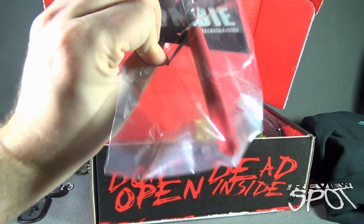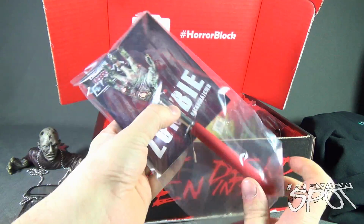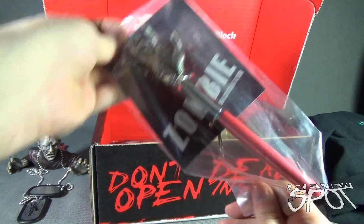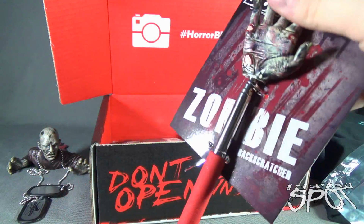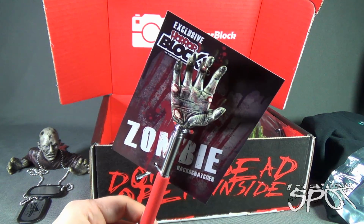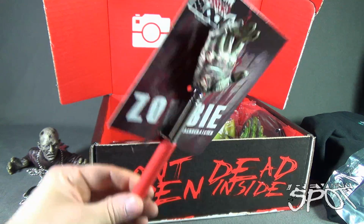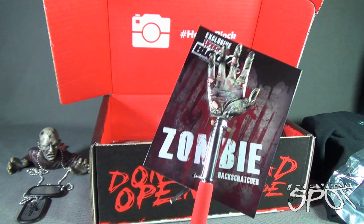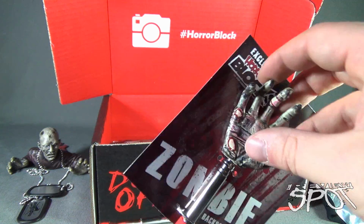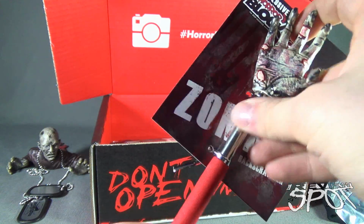I want to see what else is heavy in here. This is a zombie back scratcher. Well, this actually has some weight to it. Let's open up the bag of that. This also appears to be a Nerd Block exclusive. How cool is that? It's a little bit bigger of a hand than the zombie door stopper. You can scratch your back, if you got an itchy back. Zombie back scratcher. Very cool. It's a really hard rubber. It's a very dense rubber.